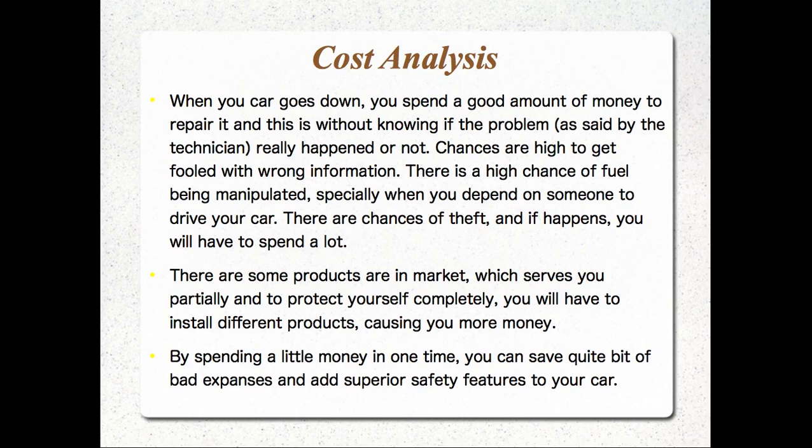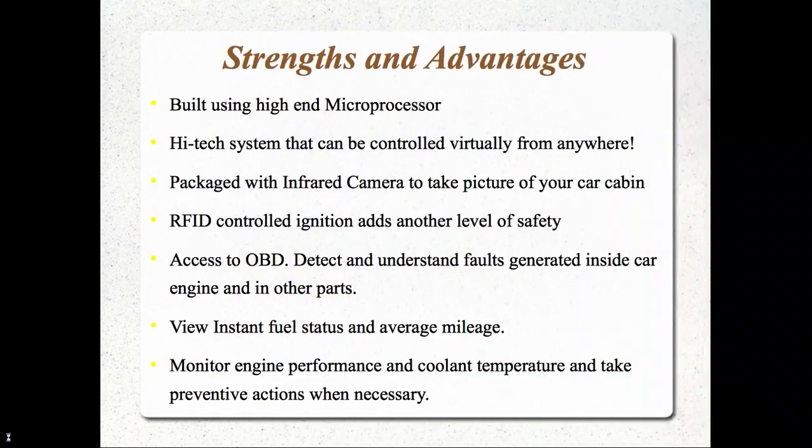But again, there is not a single product. So you have to spend a lot of money to buy all these products individually and install them in your car. But in the case of Trakomatic, by spending a little money one time, you can save quite a bit on the bad expenses that you generally incur with your car, and add superior safety and features to your car.